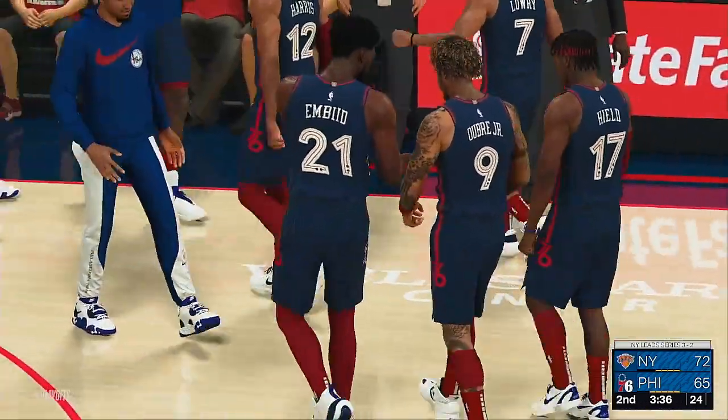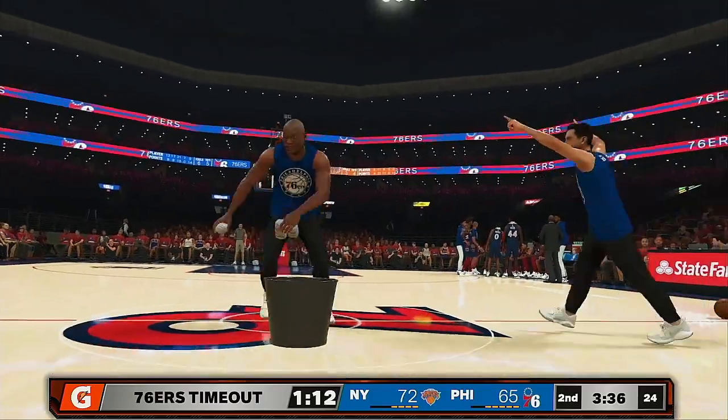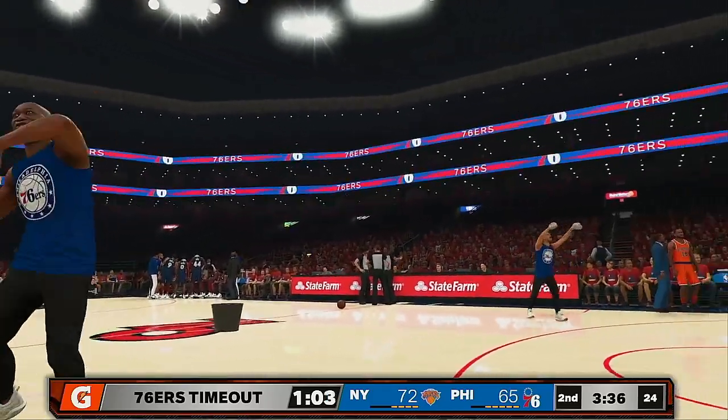Timeout called, the 76ers. Well, it's been an express lane to the rim. Coach can't be happy about that. Well, poor rotations, poor communication. There's a lot to figure out right now.